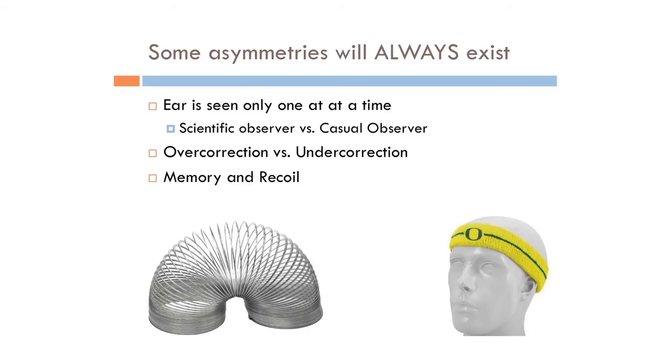So I do tell my patients that the cartilage in the ear is a little bit like a slinky. It does tend to have some recoil. It wants to come back. So we may over-tighten a little bit to allow healing in some areas and under-tighten in other areas to allow scar tissue to form, because that will contract some of those areas.